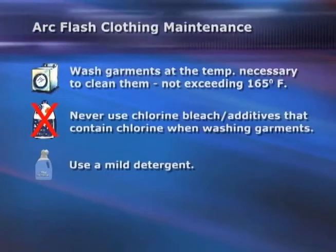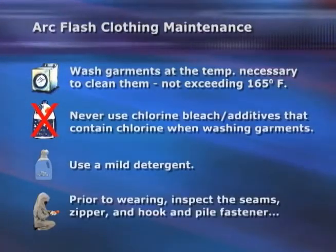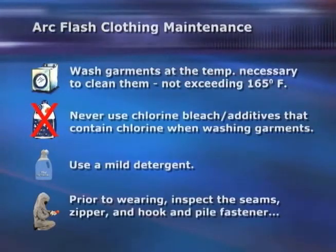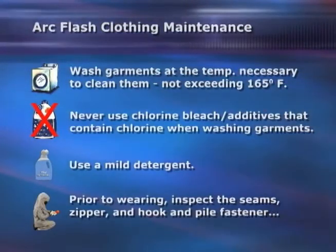Use a mild detergent. Prior to wearing, inspect the seams, zipper, and hook and pile fastener systems to make sure there is no damage that might compromise the function of the garment.